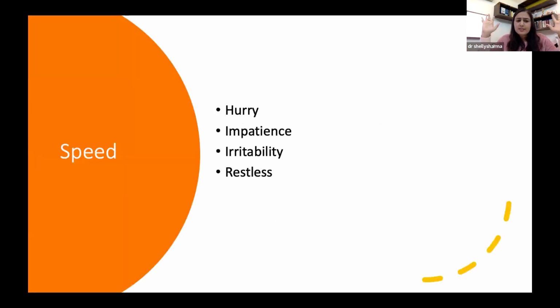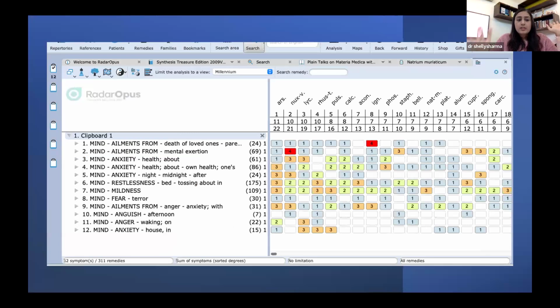Speed, they are a very fast remedy. Hurry, impatient, irritability. Restless remedy is Rhus tox. So this was his chart.